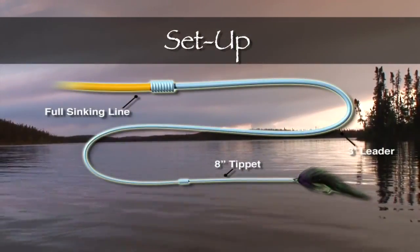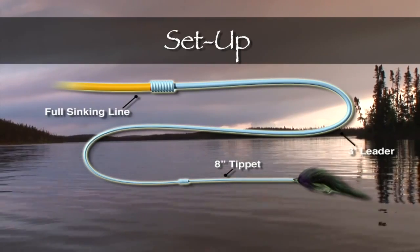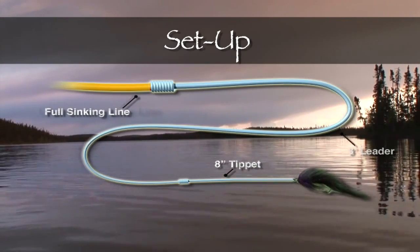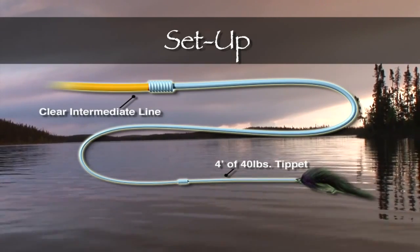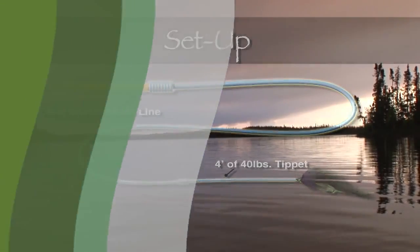The first setup that is being used today is a full sinking line with about 3 feet of monofilament leader attached to it. Attached to this leader is 8 inches of coated wire bite tippet and then the fly. The second setup that is used today is a clear intermediate line with 4 feet of 40-pound fluorocarbon tippet, and attached to that is the fly.